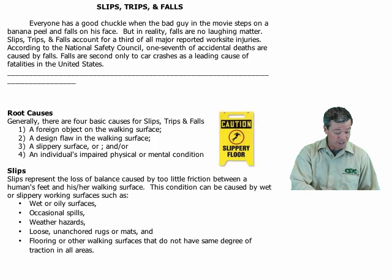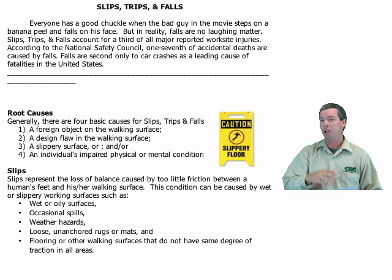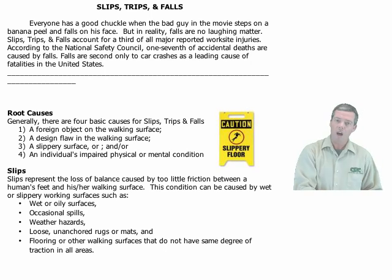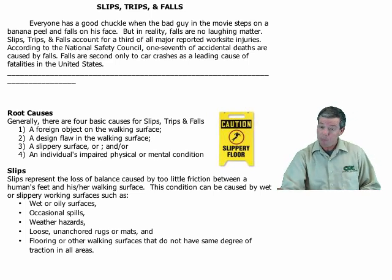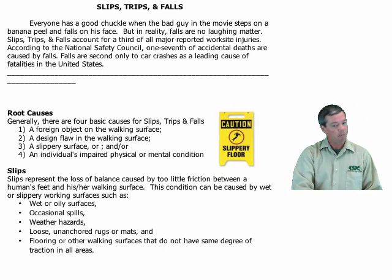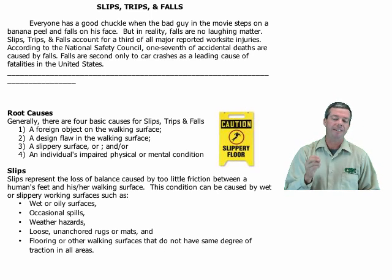According to the National Safety Council, 1 out of every 7 accidental deaths is caused by some kind of slip, trip, or fall. So it is a big percentage and it is a big deal. The root causes of slips, trips, and falls are 3 or 4 basic kinds. There's something in the way on the floor, a foreign object. There's a design flaw in the walking surface, a little notch or a bump or a crack in the sidewalk. There's a slippery surface, something's wet, people are spraying things off. Or an individual has an impaired condition, either physically or mentally.